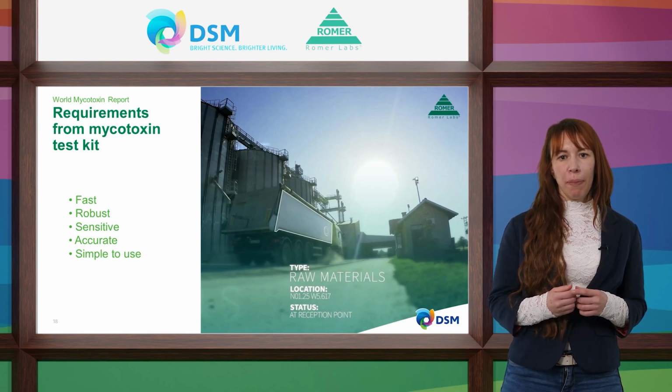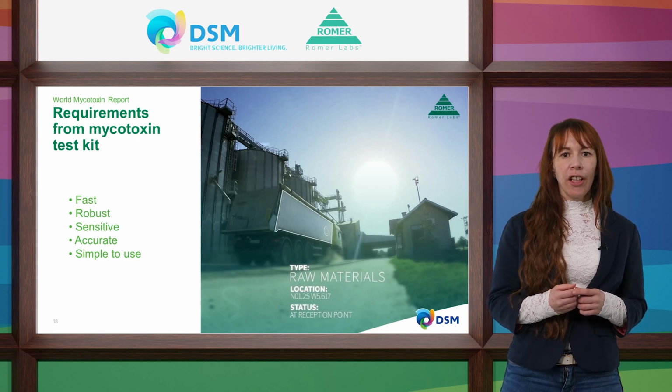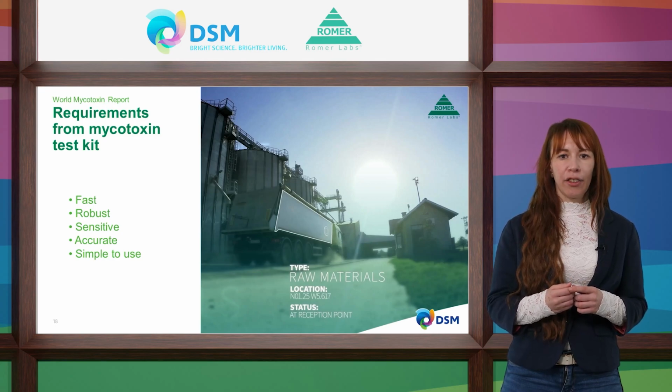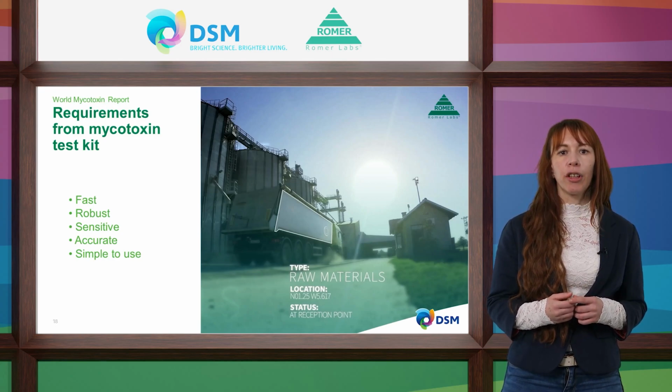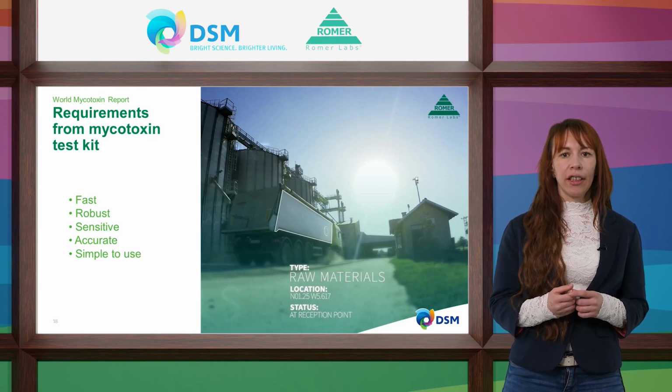While sampling and sample preparation proved crucial for securing accurate and reliable results, testing is not less important, especially when we have a look at the challenges grain traders, millers or feed millers face. Just think of how busy it can get at grain reception points, especially during busy harvest times, when incoming raw materials need to be tested quickly and as simply as possible, while still maintaining high standards of analytical accuracy.